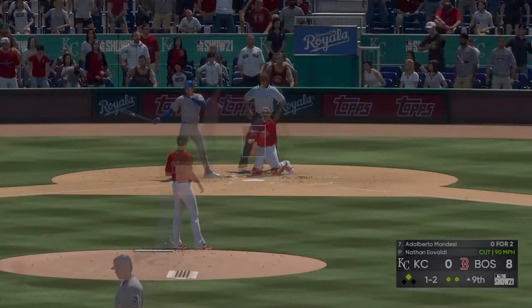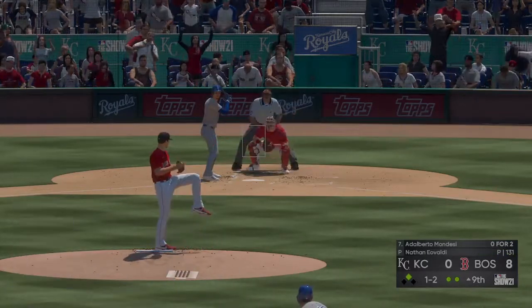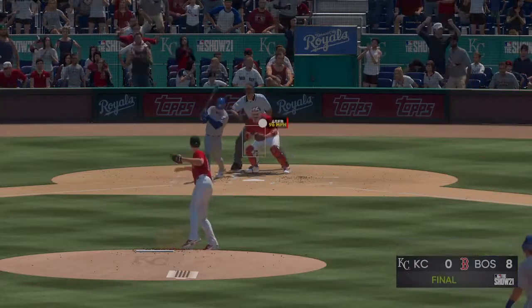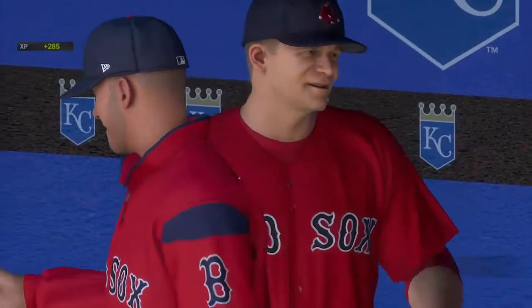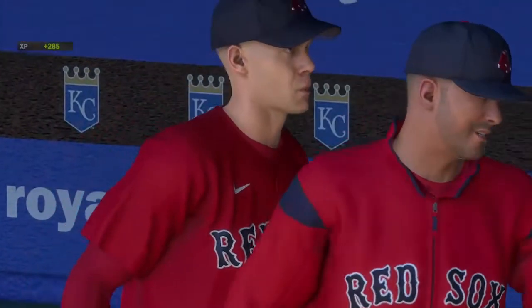1-2 the count on the Royals shortstop. And now the crowd, estimated at over 29,000, come to their feet. Swing and a miss. He struck him out, and that'll do it here as the ball game is over.